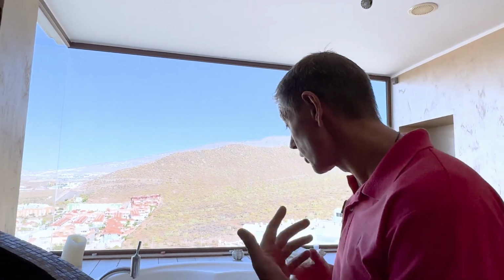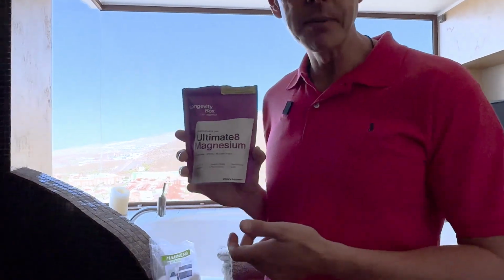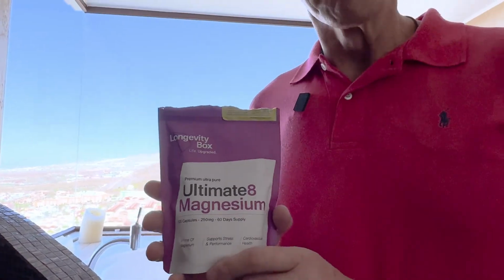Now, it's not possible to have a bath every single night. So instead, how do you get magnesium into the body? Well, if you're not having a bath, then every night, I take magnesium supplements. Now, there's a couple of things you want to watch. I use this from Longevity Box. It's very good. It has different types of magnesium. But if you go to a standard health store, you're most likely going to get magnesium oxide, which is cheap crap that's not really going to do a lot.